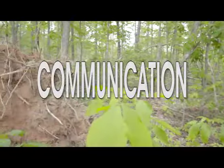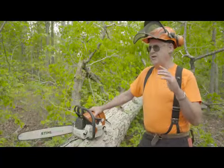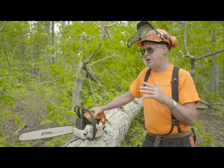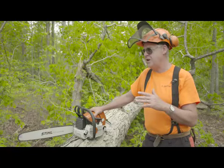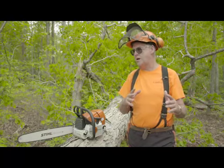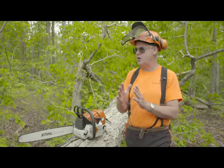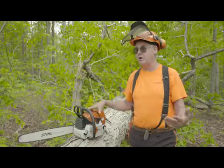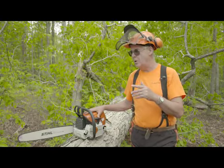As with any logging operation, communication is key to safety. Communication is one of the keys of preventing an accident out here. What I try to do with some of these techniques that I teach, I'm specifically trying to keep the man away from the moving logging equipment. Because a lot of times, if the guy gets too close to the machine or the machine crowds the ground man, that results in a claim for us. So if I can keep the separation there, that's what we're looking to do.